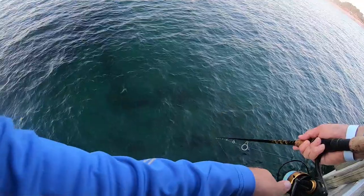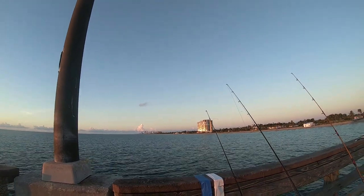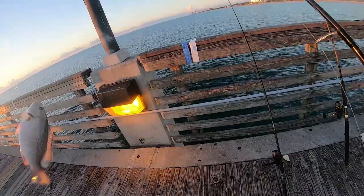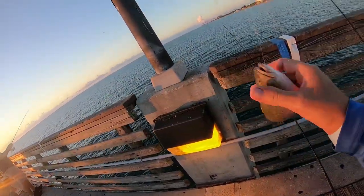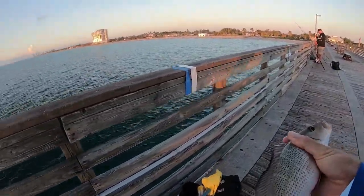Here we go. Oh, that's a good one. Oh. There we go. That's a keeper. Maybe a little short. It's a good looking fish though. I'm gonna let him go.